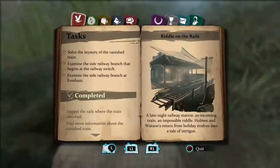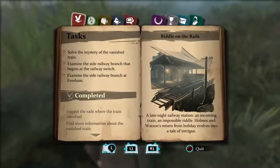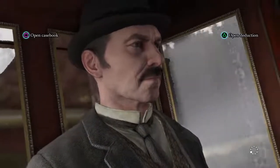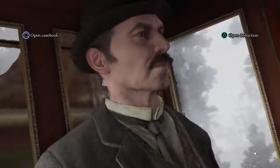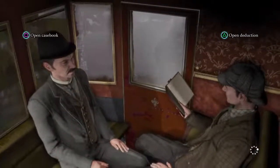Okay, what's left to do? Examine the side railway branch that begins the railway switch. Okay. I think I have an idea now what I have to do. Sometimes it's in the details.